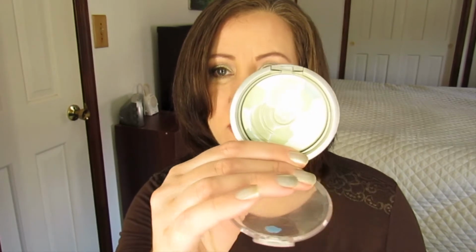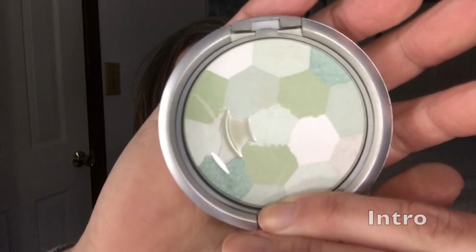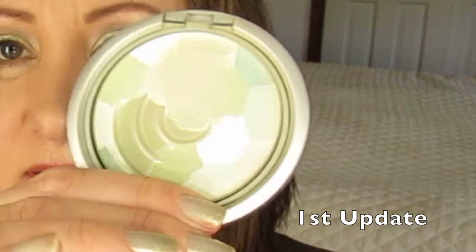The month of May is emerald, and for that I've chosen this Physicians Formula Green Correcting Powder. And this is what it looks like, and if I can find the clip of my intro, I will insert that so you can see the difference. The month of June is pearl, and I have this Elizabeth Mott. This is the smooth shadow or liner in the color pearl.